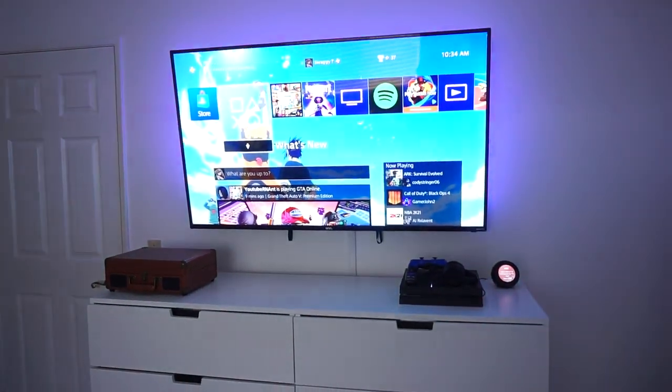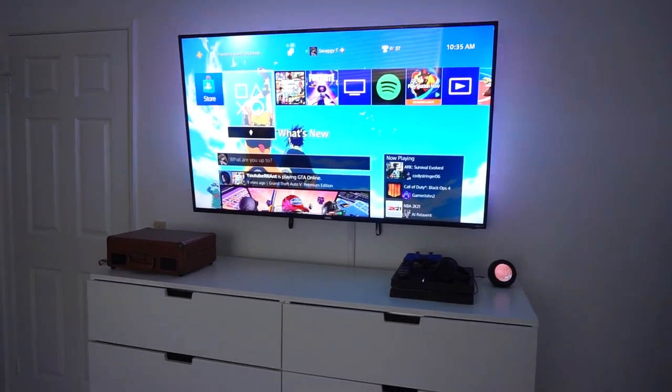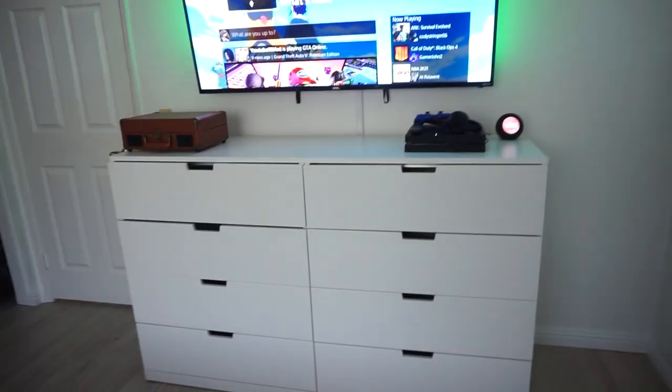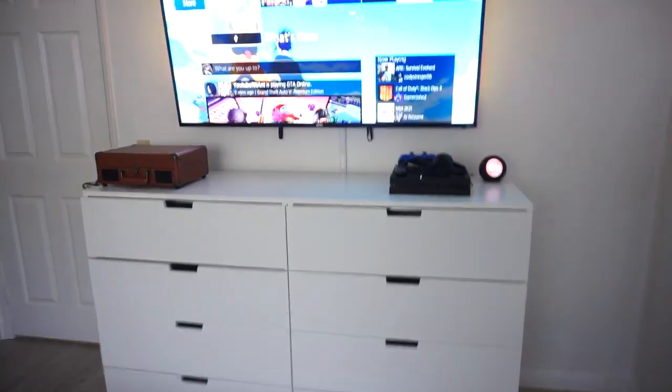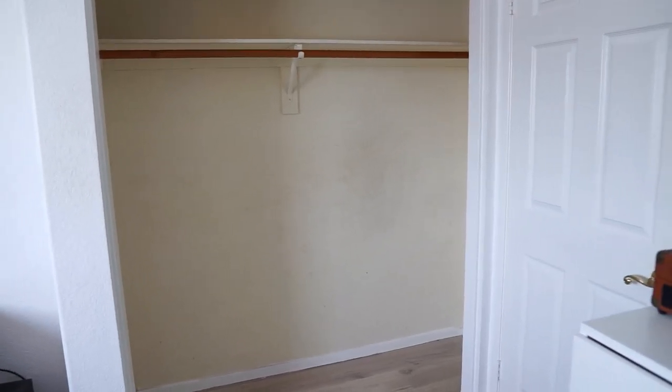But yes, you guys, this made all of the difference, such a big difference. And I love it so much. And I'll get into everything that's going to be on his dresser later on when we do the full reveal.